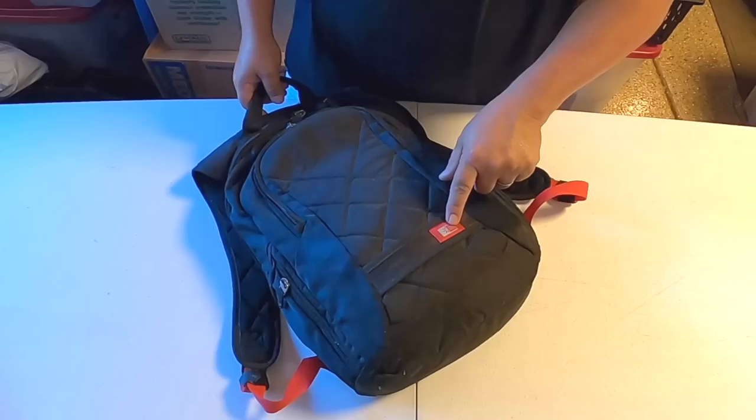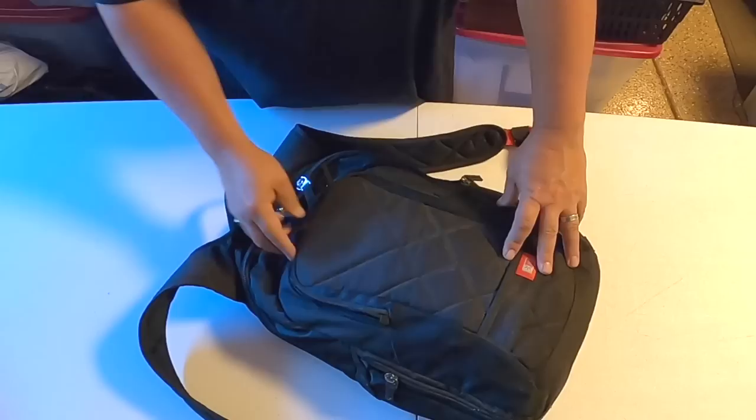Okay, let's look in here. This is that little backpack. I think it had waters in it. Case Logic, nice backpack, very cool, a little bit smaller size, not really for school stuff. Well, it looks like they used it for school stuff.